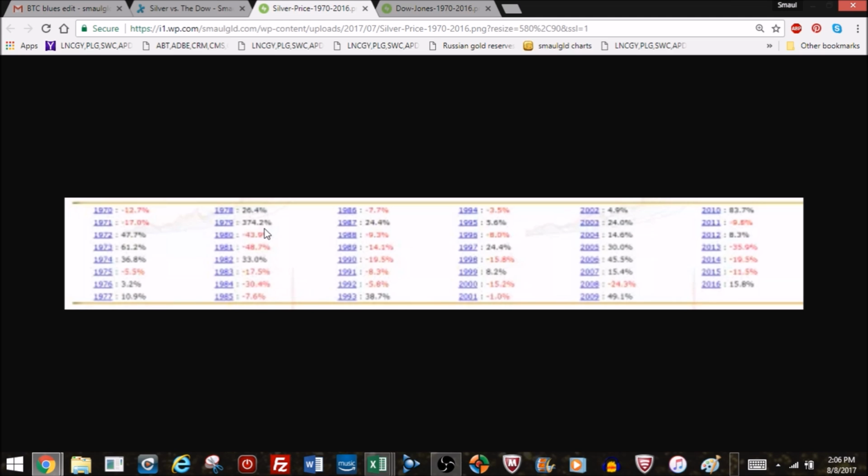Silver spiked and then dove. It got smashed down by the COMEX after they instituted the rules, after the Hunt brothers tried to grab as much silver as they could. They put in sell-only orders allowed on the COMEX, and boom, there goes silver, down 43%. The next year, down another 48%. And then you got that long slide.